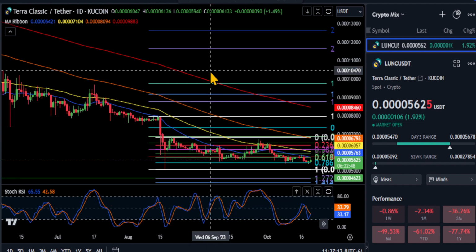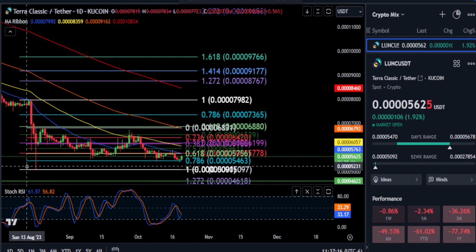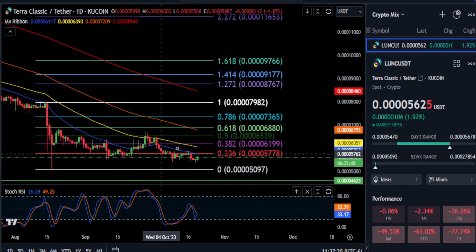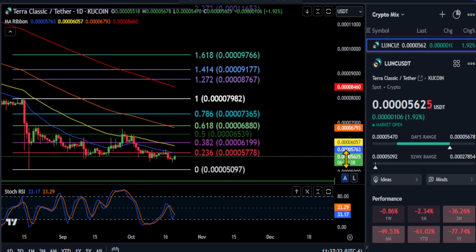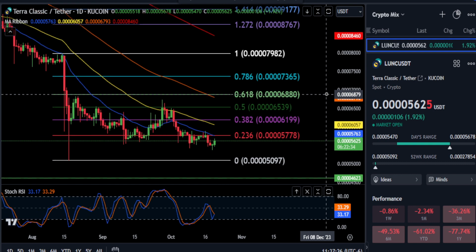So we are going to zoom back in here on Luna Classic. We are going to get this fib that I just drew on the chart off so we can see what is going on. And I'm not sure when the last time we covered Luna Classic here on the channel, but we're just going to get into it here.